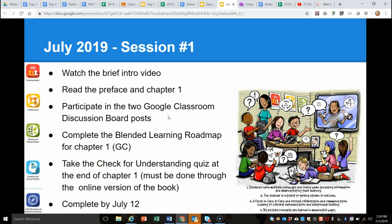I'd like you to complete the blended learning roadmap, which will be distributed through Google Classroom. It's also at the end of the book. And then take the Check for Understanding quiz at the end of Chapter 1. This must be done through the online version of the book. I won't see the results for that, but do it for your own well-being. I would like you to have this complete by July 12th. The next reading opportunity will be posted July 5th and then July 12th as well, so you'll have plenty of opportunity. There'll be some overlap here, but I want to get you going with the first chapter.